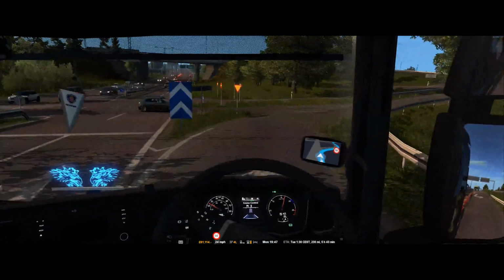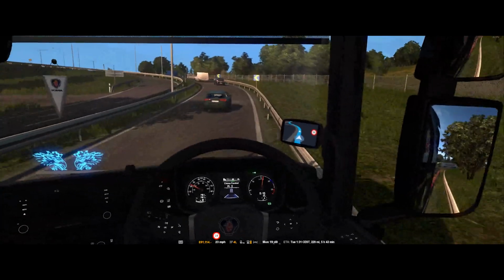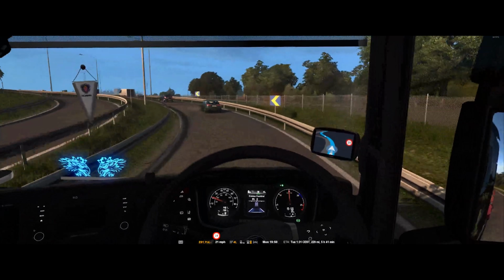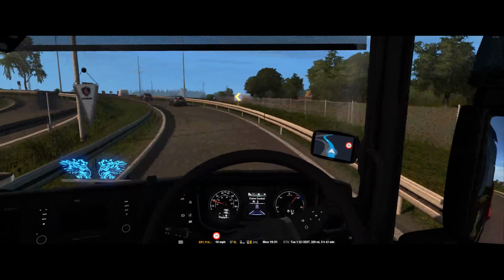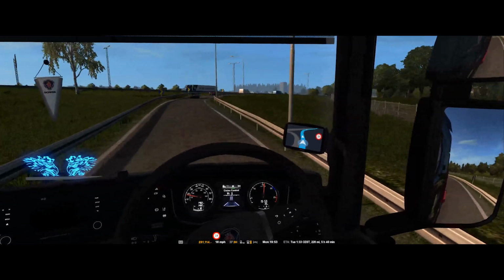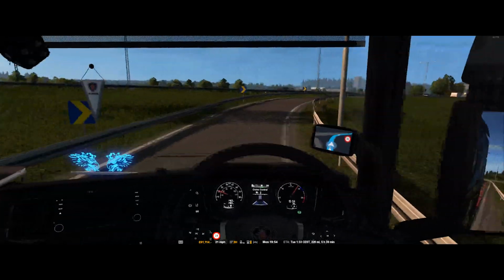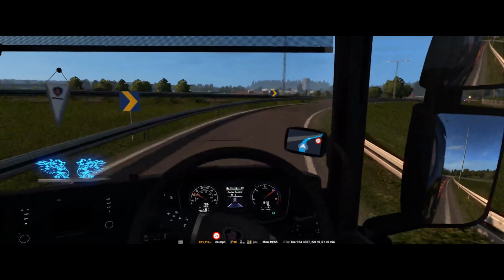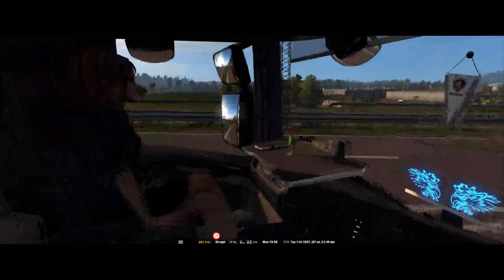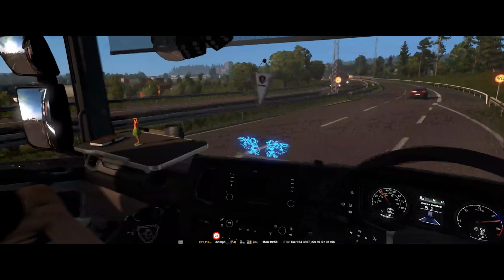I'm actually really impressed with the way it's doing it. I will get better at it. Definitely trying to get used to it. I think it's a lot more precise on the action of the pedals.